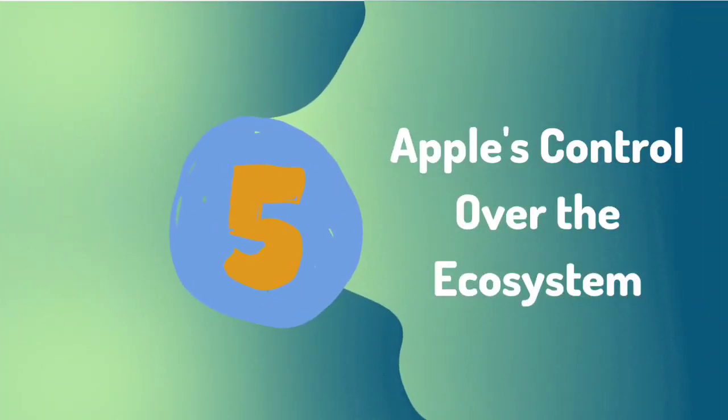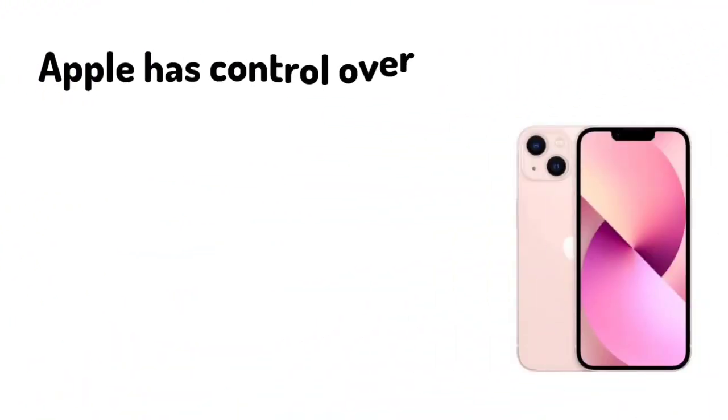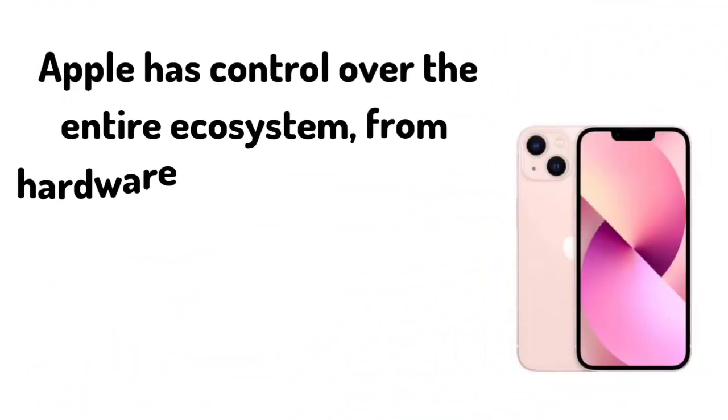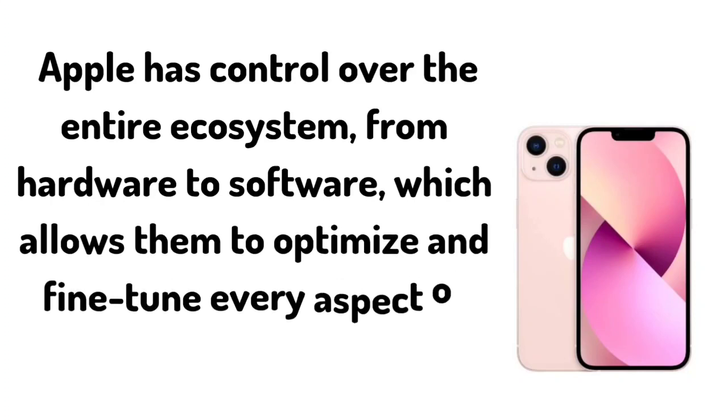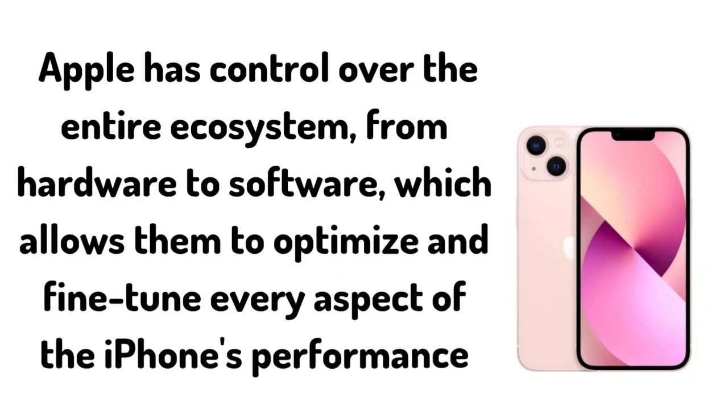Apple's control over the ecosystem. Apple has control over the entire ecosystem, from hardware to software, which allows them to optimize and fine-tune every aspect of the iPhone's performance.